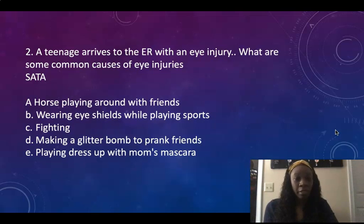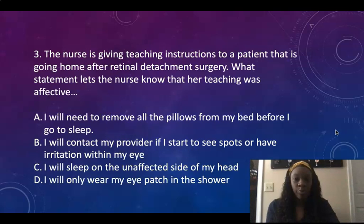You need to pause here. The correct answer is A, C, D, and E. Here you would need to pause. The correct answer is B.